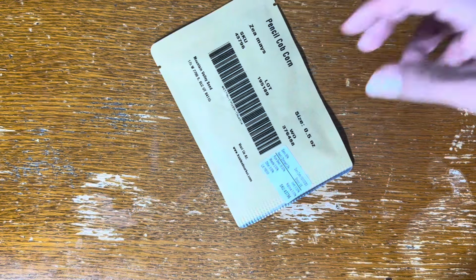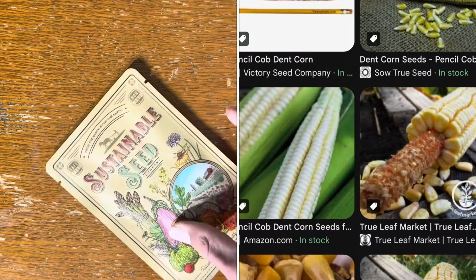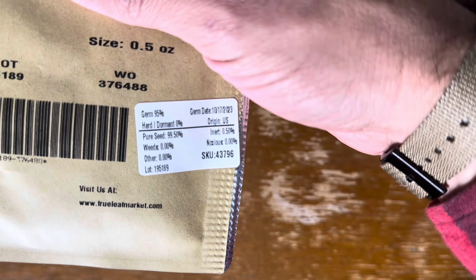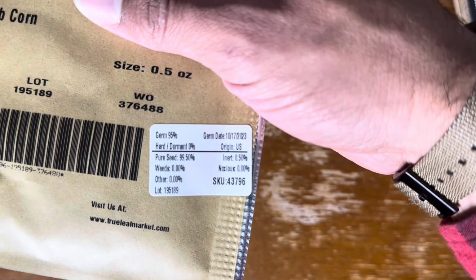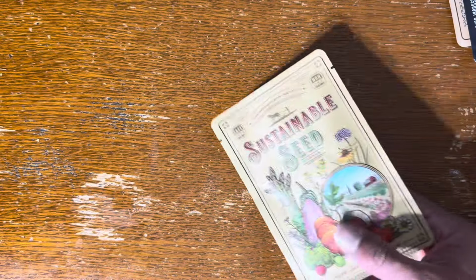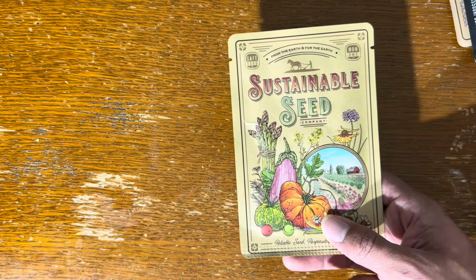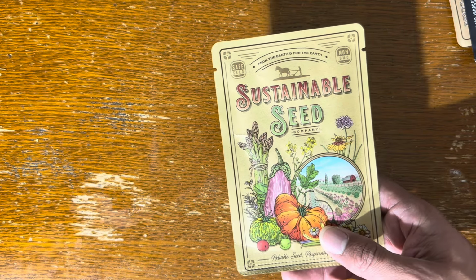All right, so the next one is the pencil cob corn. I got this from True Leaf Market. It is an early maturing plant. It only takes about 70 to 100 days to mature. It tolerates heat and drought. It is said to have a cob that is thin as a pencil that produces long and deep kernels. 6 to 12 foot stalks, 2 to 3 ears. Described as having a very hearty corn flavor. I was interested in this variety because of its slender length and hope to compare it to the Hickory King White. This variety probably won't be grown as much for me unless it is better than the Hickory King.